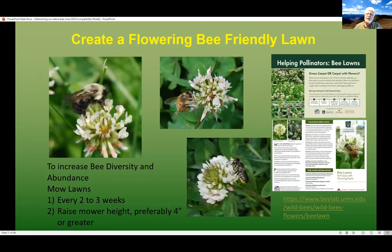But if you have to have a lawn, try to create a flowering bee-friendly lawn. Work done by University of Minnesota has found a couple ideas on how to do that. One is reduce the amount of mowing. If you can reduce the mowing to every 2 to 3 weeks, that's great, because they're finding that you have bee diversity even in some of these lawns, because there's a lot of things which are surviving which we don't tend to notice. And also raise your mower height, at least 4 inches or greater. That leaves a lot more habitat.